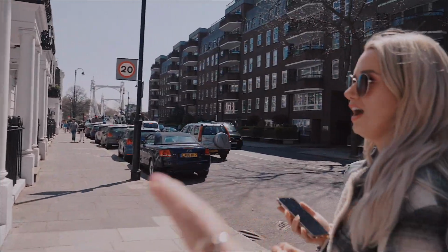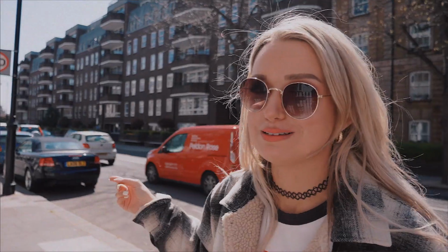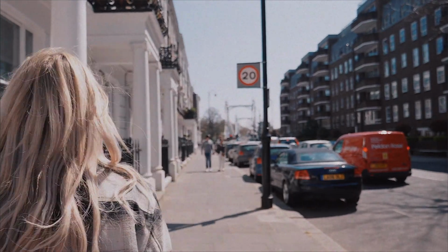And where are we now? Like, we're now by a bridge that I can't remember the name of, going to Battersea Park. Might be Chelsea, but I don't know. I'll probably get that majorly wrong.